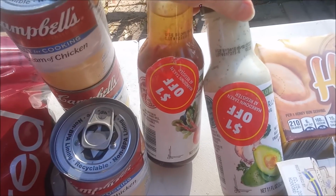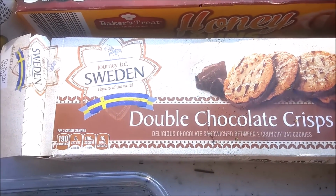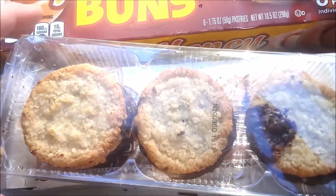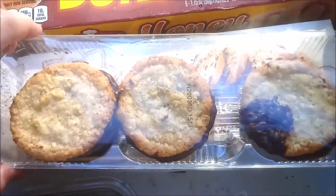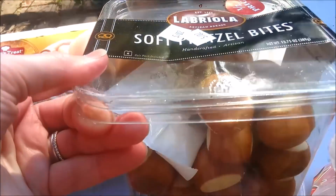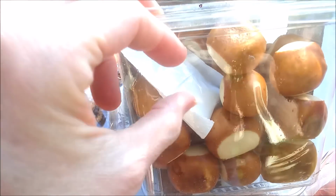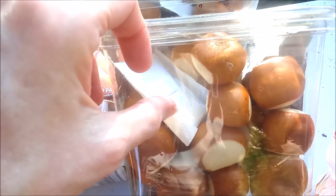Two salad dressings, honey buns, this package of Journey to Sweden flavors of the world, double chocolate crisp cookies, and yes, I took the package of cookies out to check on it since the box was open, and they're all safety sealed, happily ensconced in plastic. Four of these soft pretzel bites. Frugal Daddy loves those. Inside, I thought that was a scrap of paper, and I was like, what the heck is that? It's a packet of salt.